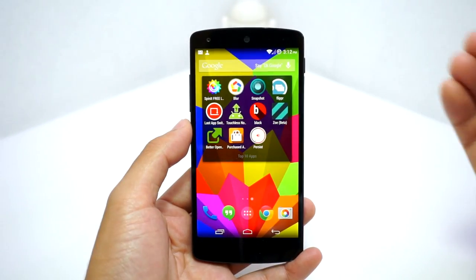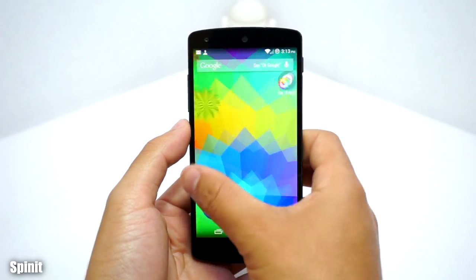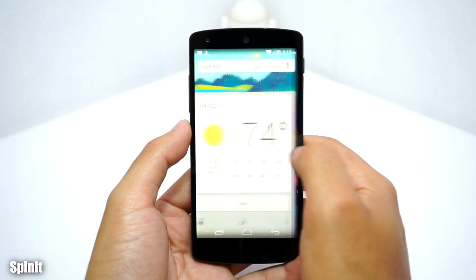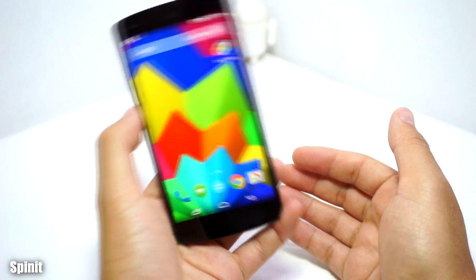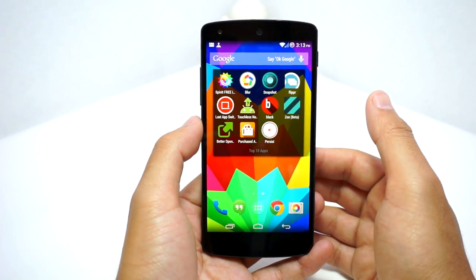And for the best live wallpaper of the week, it is called SpinIt. Take a look at the background as you scroll through it. The colors change and you see the animation change up as well. You see little particles blow out if you want that. You got different themes if you want to check out. If you get the premium version, you can move your phone and the gyroscope will move the background as well. Looks pretty cool.